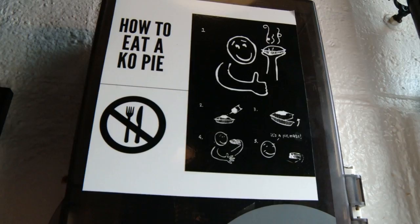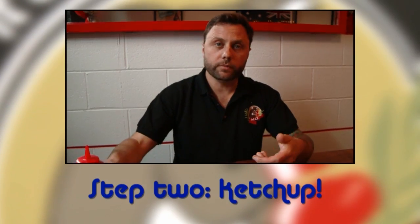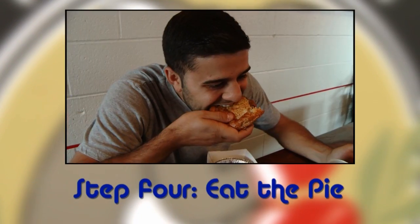Each pie comes with its own set of instructions. Step 1, buy the pie. Step 2, ketchup all over the pie. Step 3, remove pie from the tin. No utensils needed. No mess, no fuss, delicious.